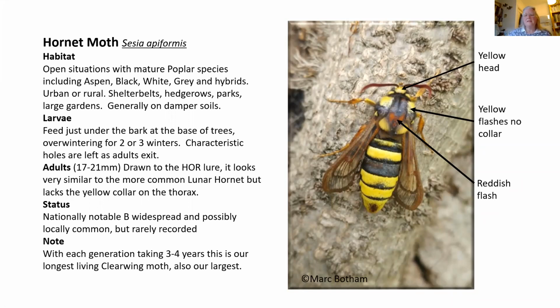So the hornet moth is our largest, and it goes for mature poplar species, including aspen, black, white, grey hybrids. So yes, it will feed on a range of poplars, to my knowledge. And those can be found not just in what you might call the countryside, but in parks and large gardens, but always on damper soil where the poplar species are going to be thriving.